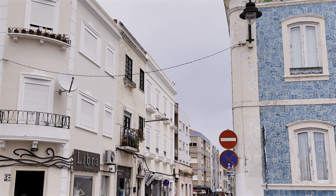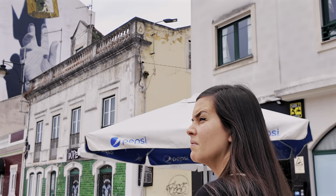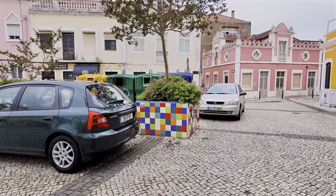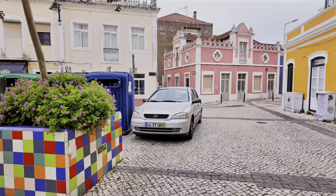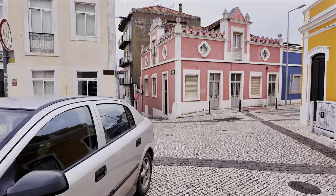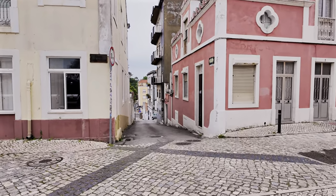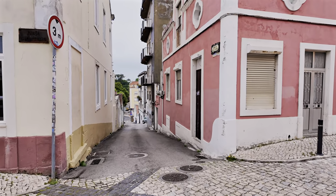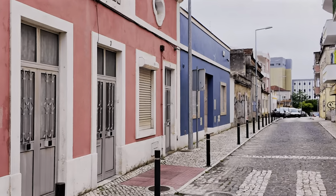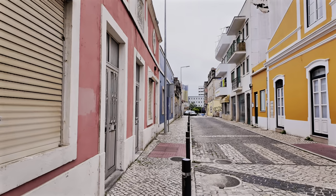All right. Just go eat. There's so many rundown buildings, so that's just the sad part about Caldas da Rainha. Could be so pretty. Well, weather permitting. You can kind of see that inside over there. Yeah. All the rundown buildings.